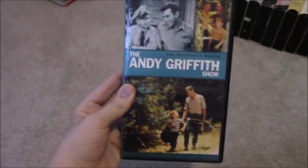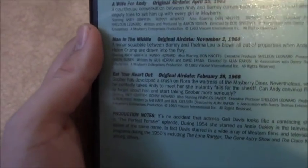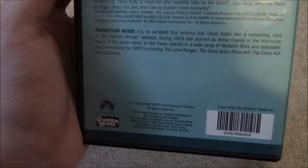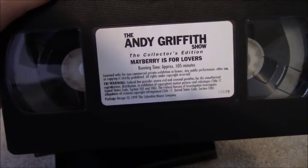My first Andy Griffith Show collector's edition tape that I have. This one is Mayberry Is for Lovers. This has four episodes. This has The Perfect Female, which originally aired November 27th, 1961. A Wife for Andy, which originally aired April 15th, 1963. Man in the Middle, which originally aired November 2nd, 1964. And Eat Your Heart Out, which originally aired February 28th, 1966. Originally released in 1999, but this is a 2001 re-release. Print date is April 29th, 2002.